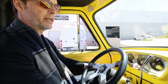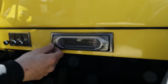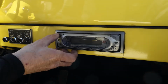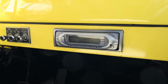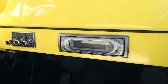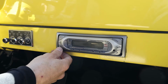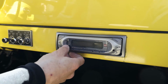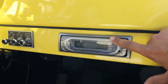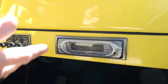I haven't played with the radio yet. We can do that. We'll put the key in, turn it just a little bit, see if this radio makes any noise. Source. We're going to start the truck, see if it changes anything here. Looks like you're going to have to give us a call in relation to this radio. I don't know if the radio works or not. I'm sure it does, but give us a call.